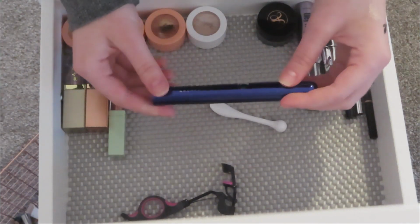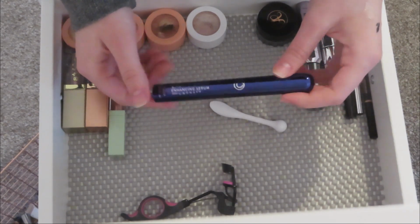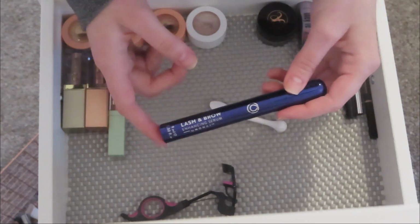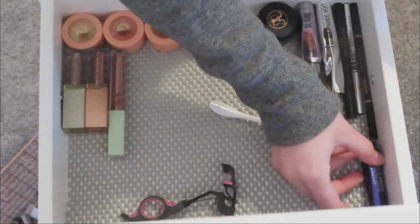This is Lash and Brow Serum from them. I use this pretty often trying to grow my eyelashes and brows out more. And I have one in my bathroom too, so I use this one during the morning, when I'm doing my makeup, and the other one at night after I take off my makeup and wash my face.